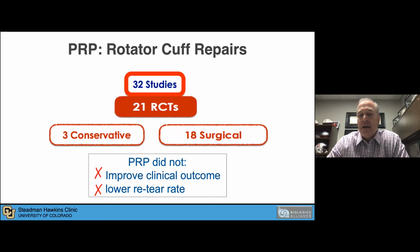And believe it or not, there are over 21 randomized controlled trials that have really looked at platelet-rich plasma as an adjunct to rotator cuff repair. Long story short, PRP just did not consistently hit the bar with regards to improvements in clinical outcomes or significantly lower the re-tear rate.